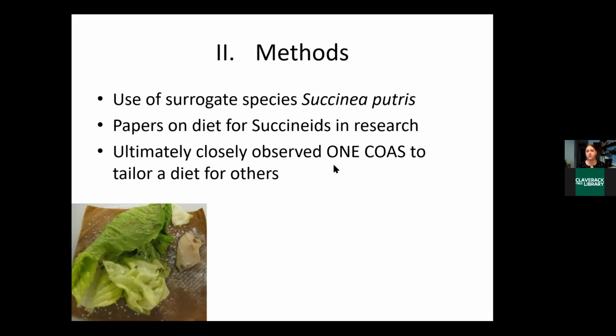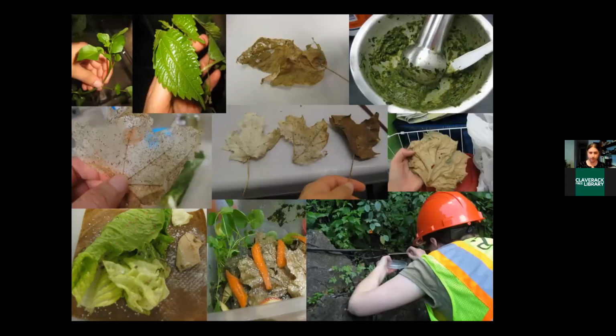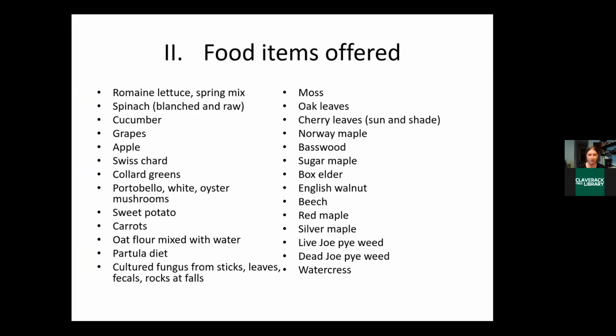Ultimately, what ended up working was observing one little COAS snail, and that was very effective, as you'll see. But working with the surrogate species, I tried lots and lots of different things. So here's a small amount of pictures that you see: leaf litter, vegetation from the habitat, which was nettle and watercress. I even tried the pertulid diet, which is something that they were feeding tree snails. And I used the romaine, I used carrots, and I even went out to the habitat to culture sticks and leaves to see if something would grow on an agar plate and see if the snails would actually consume something there. None of which really worked.